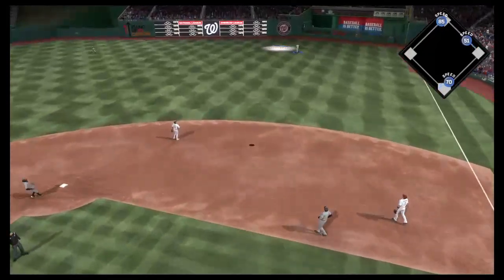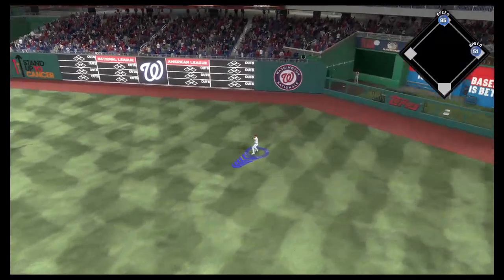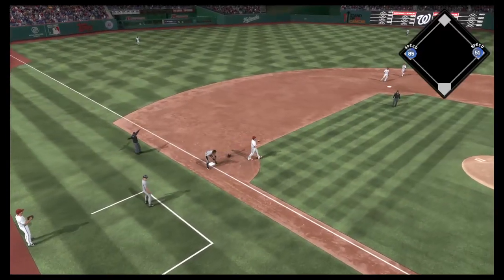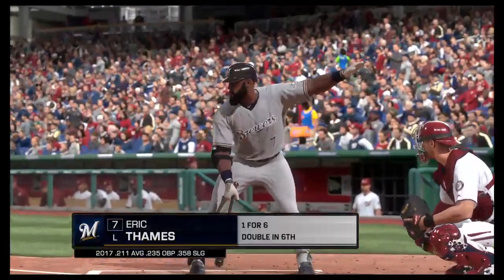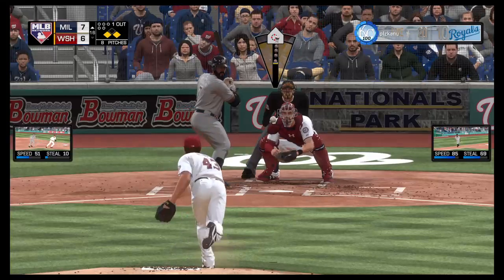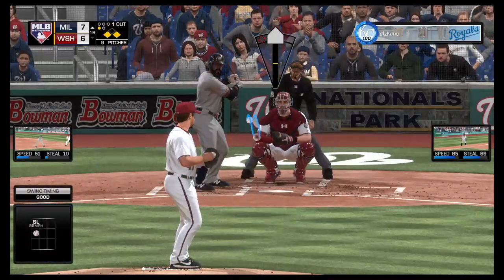Hit the other way out toward right field. Harper has a read on it. He makes the play. Runner tags and heads for third. And he'll indeed move up 90 feet, putting runners at the corners now with one away. Up next, riding in once again, Eric Thames. Here comes the first pitch. Good slider there, and he gets ahead of him 0-1.